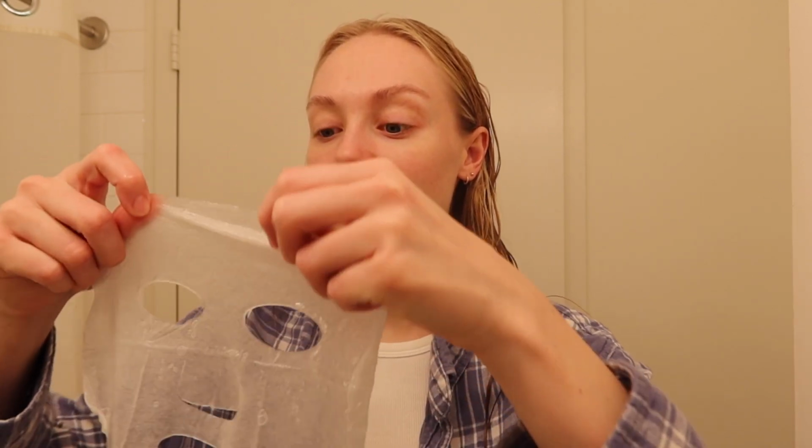So I'm excited. What I do with these face masks is I always put the mask on first, but I don't throw away the pack because there's always some extra product in the bottom of the little packet it comes in. When I take the mask off, I'll usually have leftover product on my face, and then I'll put the leftover product from the pouch on my face too. It just soaks in really nice. It just feels really good. I also keep these in the fridge so that they're nice and cold when you put them on.